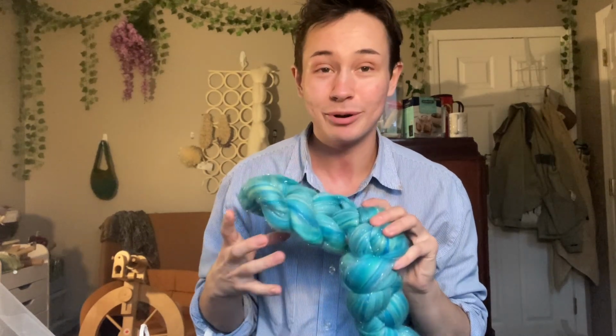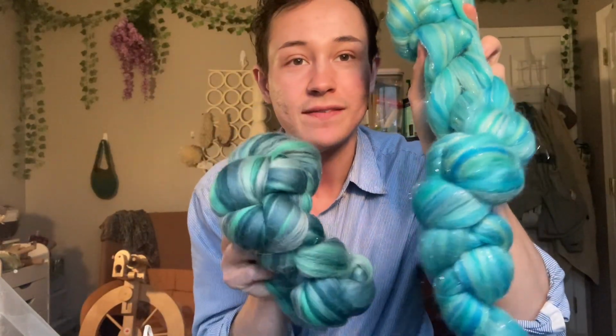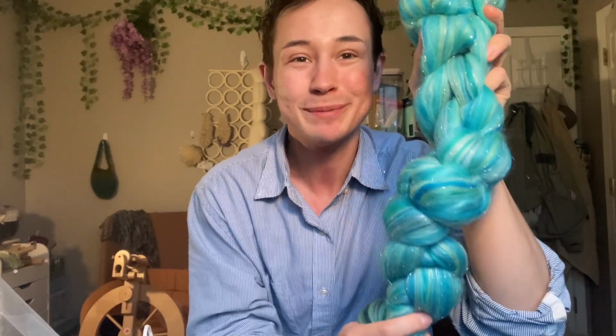I'm coming back to you a little bit later in the day because I needed a snack. I needed a break. We had plowed through a lot of fiber. I did settle on the braids that I'm going to be keeping kind of out and in my eyeline. It's going to be this green braid and then this green and blue sparkly braid as well.